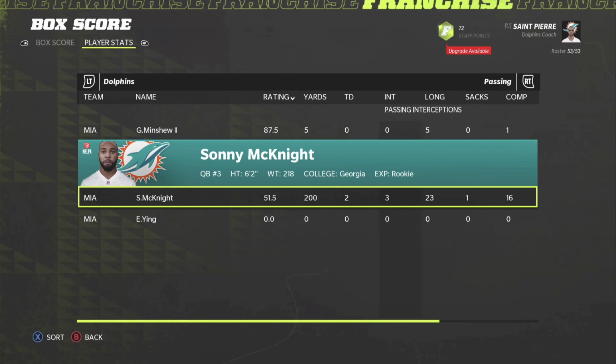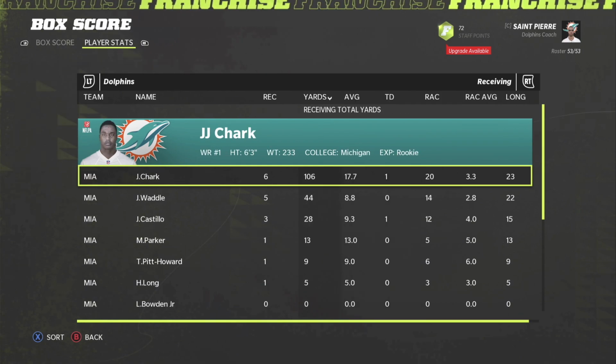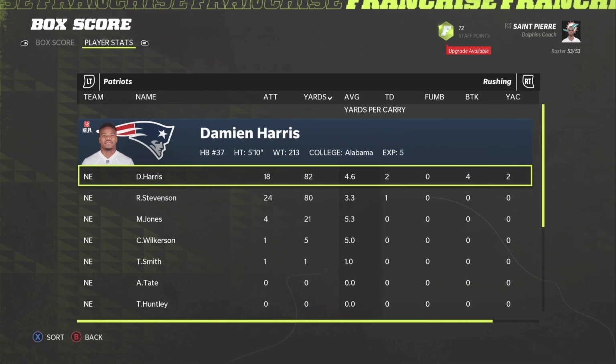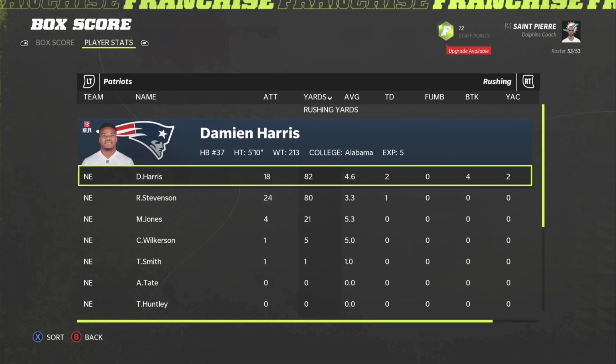Sonny McKnight, 2 straight bad games. He threw 3 interceptions in this one. J.J. Chark had a touchdown. Hunter Henry scored for the Patriots, but they get the victory here as Damien Harris runs for 2 touchdowns as well off of 18 attempts.